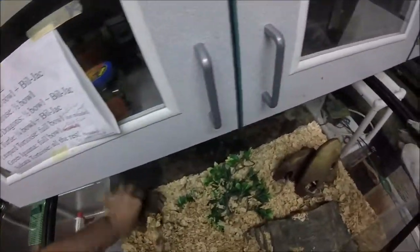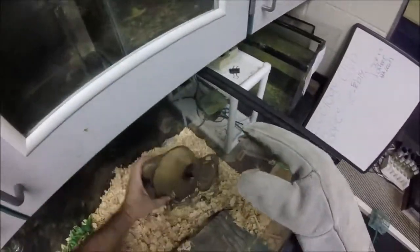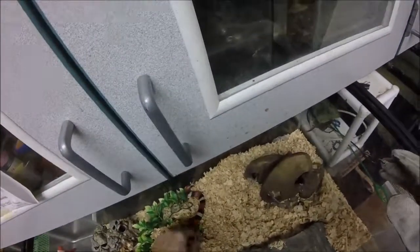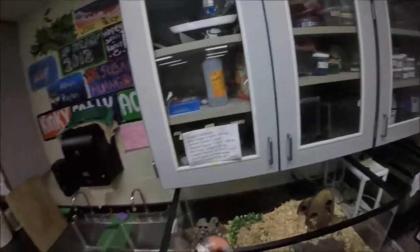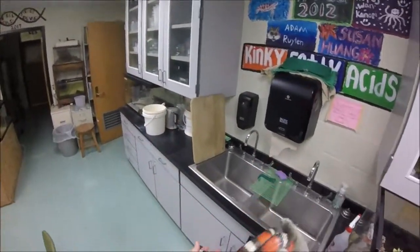She is an escape artist. She has been found missing twice. There she is, sticking up her head. Figures the one place I didn't look is the place she was. Isn't she beautiful? A milk snake.